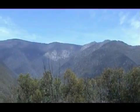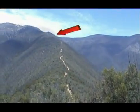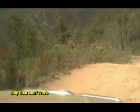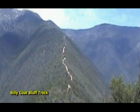The view from up here is spectacular, and you can even see the track going up to Billy Goat Bluff, and there's the bluff just up there at the top. We're only halfway there, but it gets steeper and longer as well. From the helipad, we're going to start making our way down the hill and across the spur. Great stuff.